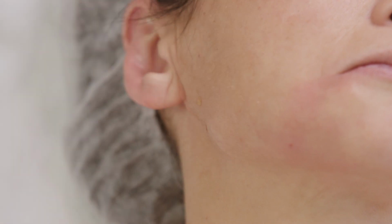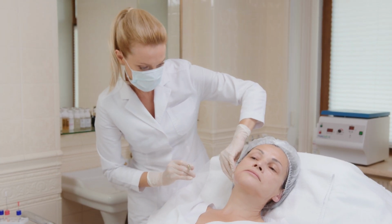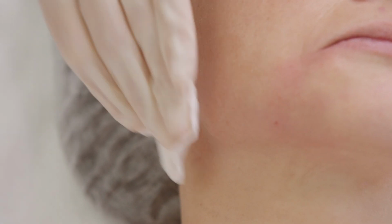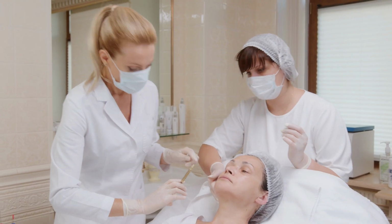Here we form the angle of the lower jawline with a linear and bolus technique. This manipulation is needed to elevate the oval of the face and to provide lifting of the lower part.